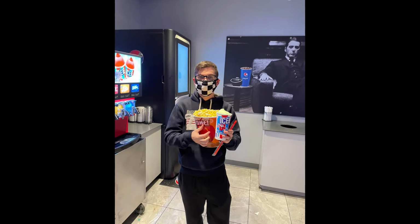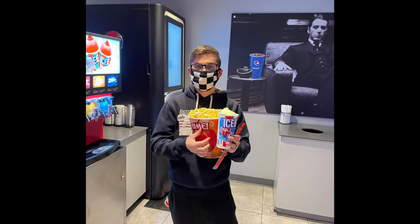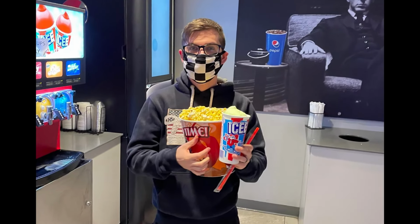Actually, I bought this huge bucket of popcorn yesterday at the movie theater. It was like expensive as shit. I don't even remember, like 12 bucks or something. How am I supposed to finish this entire thing? Does anyone want popcorn?